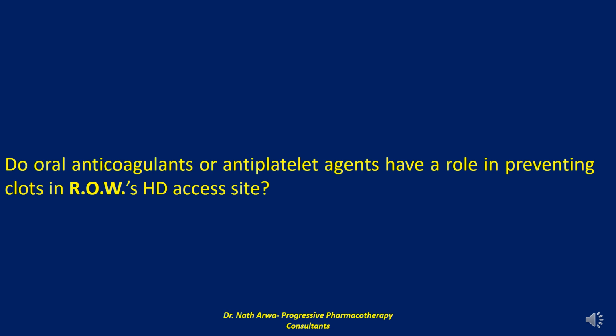A small single-center, randomized, placebo-controlled clinical trial found that fish oil reduced graft thrombosis. However, this benefit was not borne out in a larger, multi-center, randomized, controlled trial. Based on these studies, oral anticoagulants or antiplatelet agents have no defined role for prophylaxis of graft thrombosis.